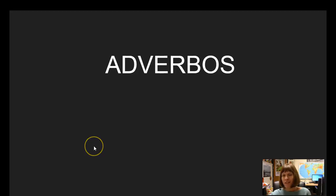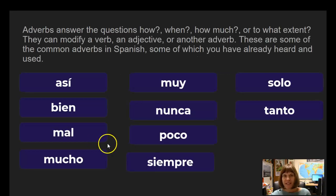Hola clase, hoy vamos a hacer los adverbios y no es super complicado, gracias a Dios. Adverbs answer the questions how, when, how much, or to what extent. They can modify a verb, an adjective, or another adverb.